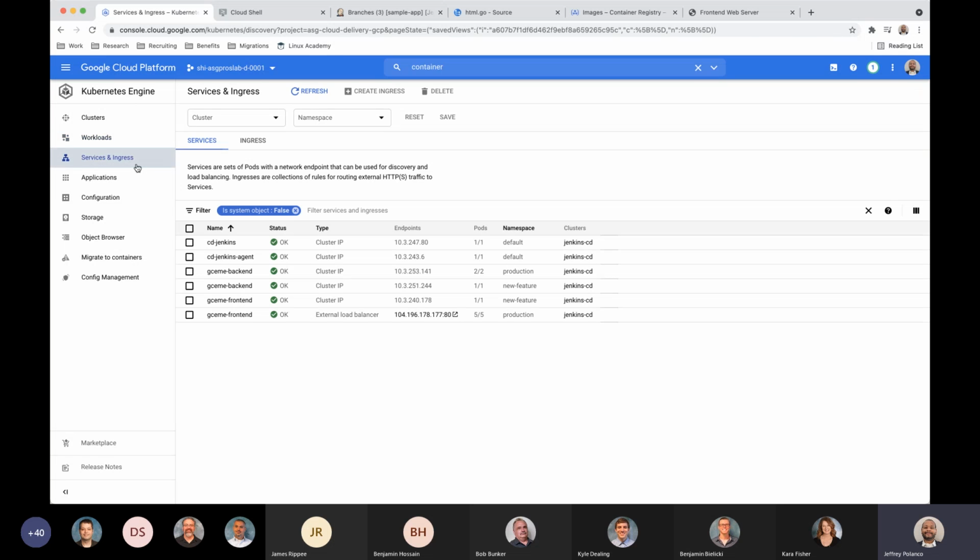In terms of services and ingresses, I can see the IP addresses that are assigned to each pod. So notice how for the production environment, we have a cluster IP for the backends, for the 2 backends for Canary and production. Whereas for the front end, it's an external load balancer pointing to the single Canary front end and the 4 production front ends.